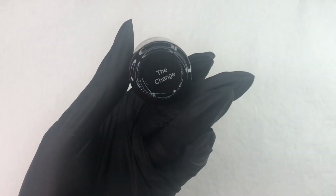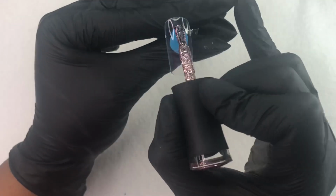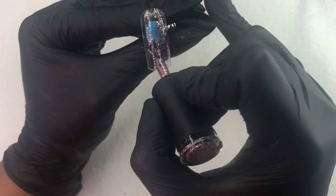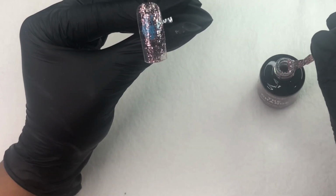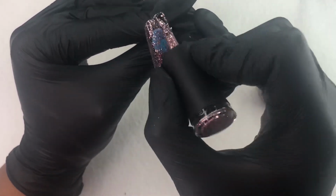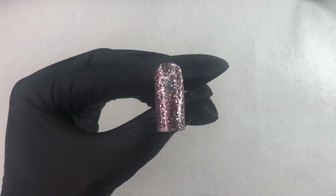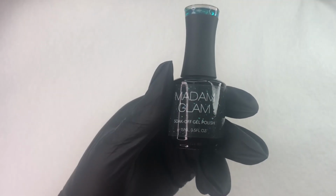The Change is next, and I picked this color obviously for the glitter, and it did not disappoint. This color is shimmery, and it can be sheer if you only use one coat, so that's helpful depending on the type of look you're going for. I love how it has mixes of chunky glitter, which adds a little dimension to the color. And this color is truly glamorous.